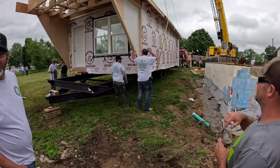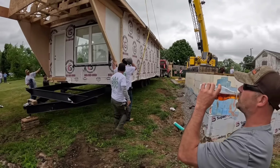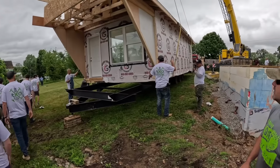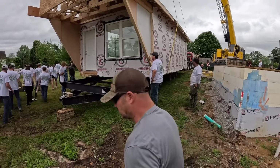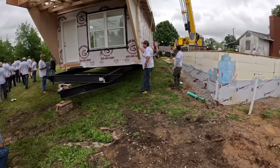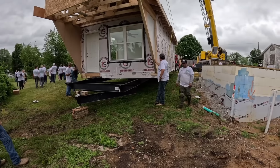Hey guys, let's go over here. I was going to say, heads up, guys. Get ready to get out. Over here. Lean that way. She didn't swing much. No. Let's do it. Foot. You want to go foot your way?